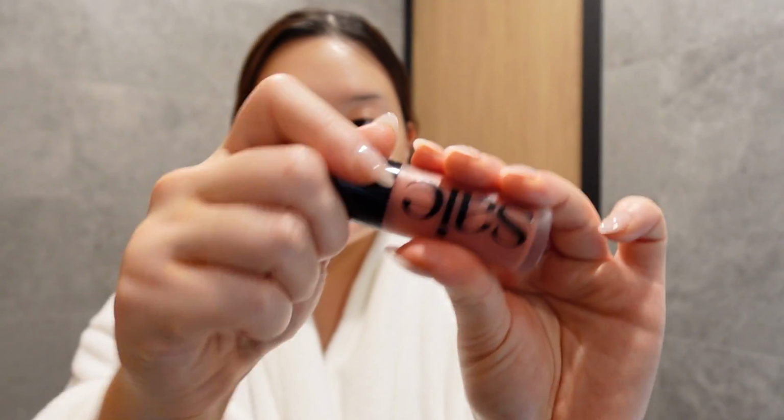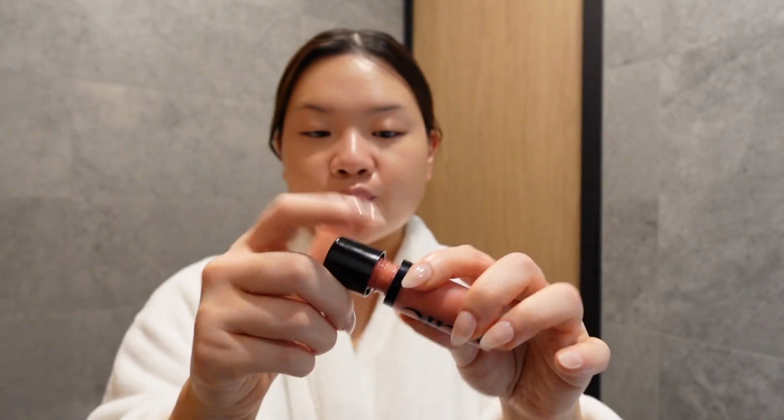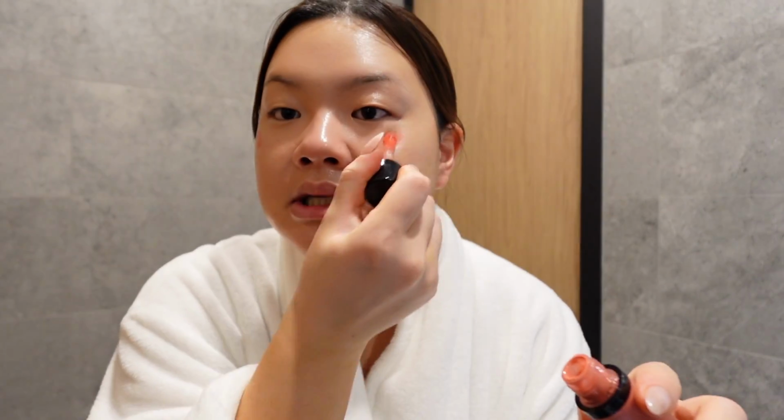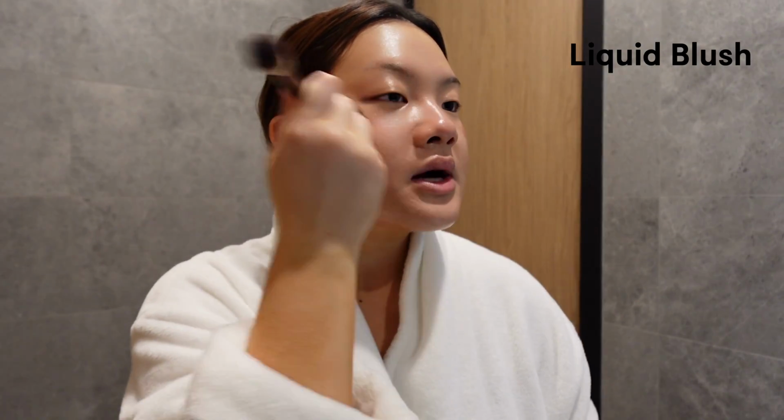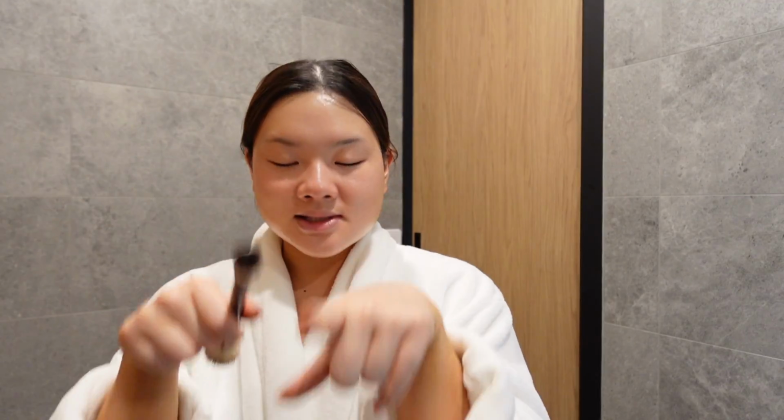I'm gonna go in with some blush. This one has been my favorite lately. It's the Say blush in Sweetie. I just pop on the cheeks. And I go a little bit heavier with the liquid part, just because I find once I put the powders and stuff on top, it tends to drown out the blush. So I tend to go a bit heavier. I'm gonna blend it out with a brush to diffuse it in. You can barely see it because of the lighting, but trust, you can see it in real life.